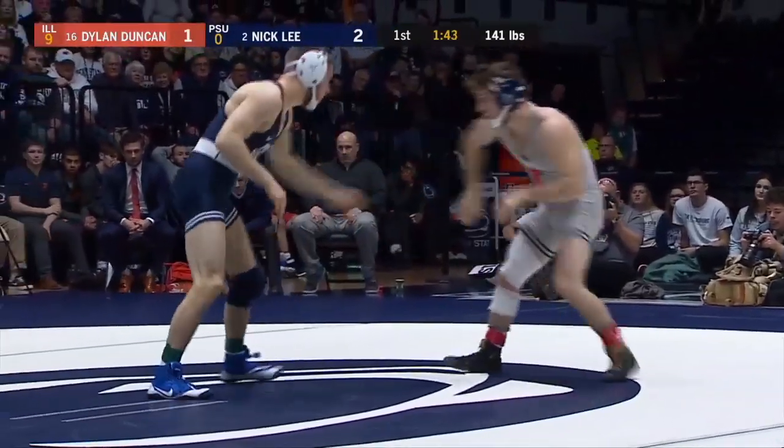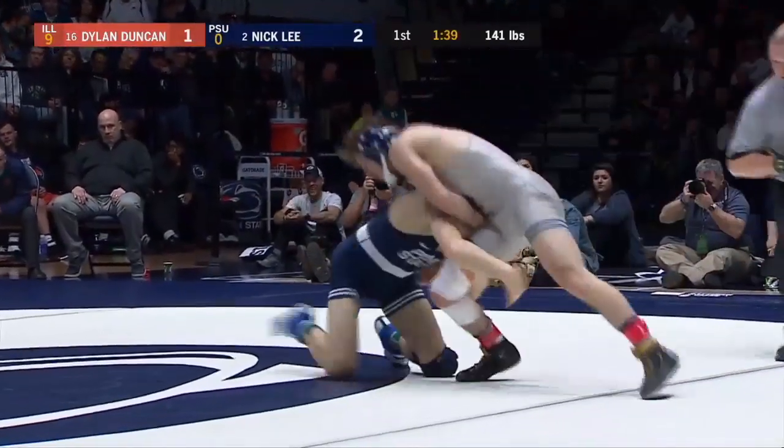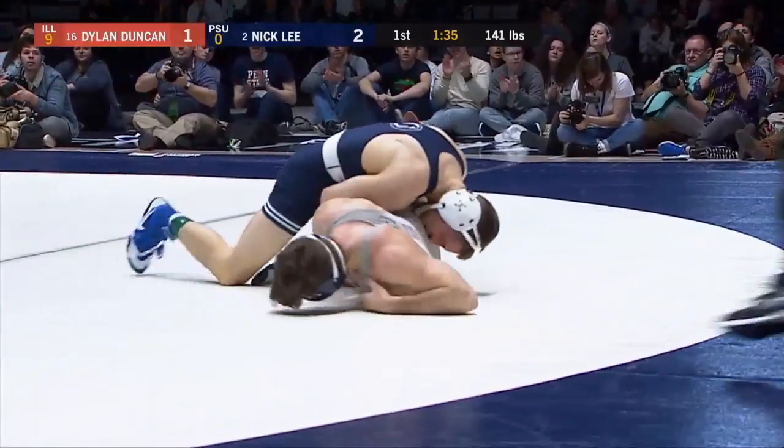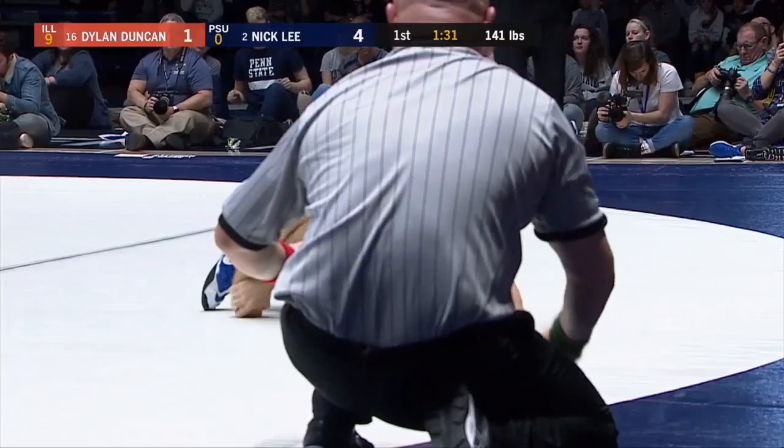Duncan with a taped right knee. Tape job above and below that right knee. And on a single leg on that right leg is Lee. Drives through to the double and gets the takedown. And he's working up now on that right side of Duncan, trying to turn him.